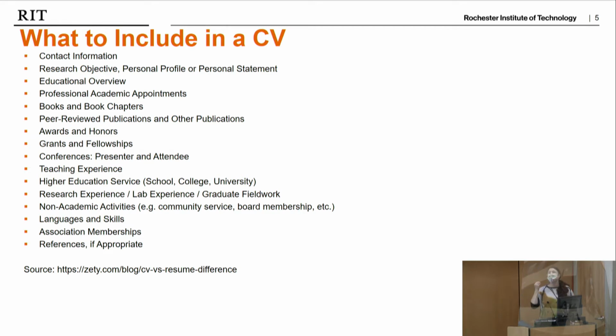Okay, so what should you include in a CV? Long list, right? Because this varies. Some of these things on this list are applicable to all of you, and some of these things you'll be like, well, I don't have that. That's okay. And this is not an exhaustive list either. There's other things that may be relevant depending on your field of study and where your research is.